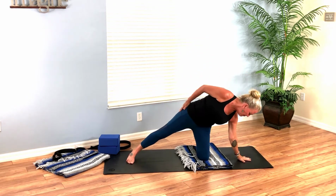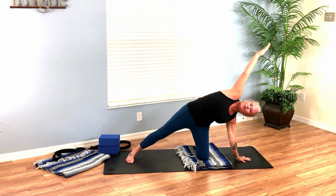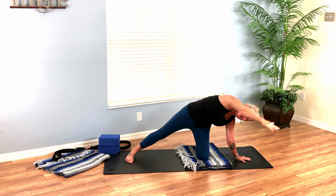Breathe out to place your left palm down outside of the left knee. Reach your right hand high, turn it inward, and extend over. Now we're really stretching through the side of our body. Looks like side angle like we did just a little bit ago. Yep, on a knee. Good. One more breath here. Breathe in. Breathe out. And bring it back down.